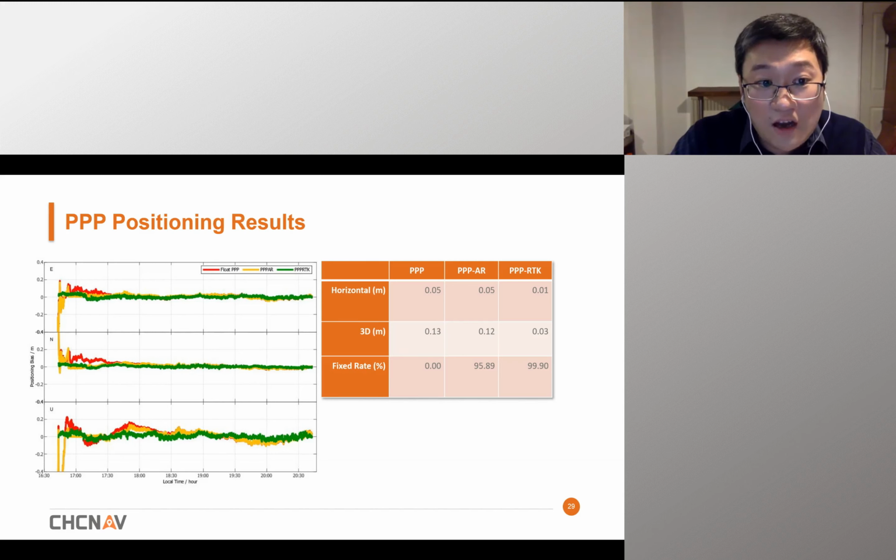But for PPP-AR, we are sending some extra information to the receivers in addition to the clock and orbit, which is ionosphere information. Then while PPP is trying to converge, there will be a point that the solution is good enough, or let's say the residuals are small enough, and then we can resolve the ambiguities to integers. So that is called PPP-AR. Then you can see the yellow line just suddenly drops to a very low level.